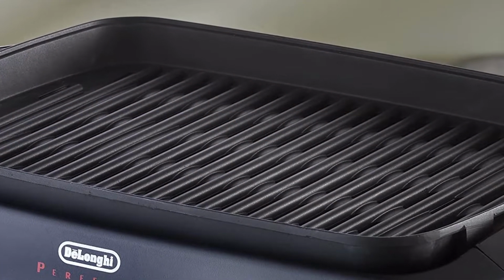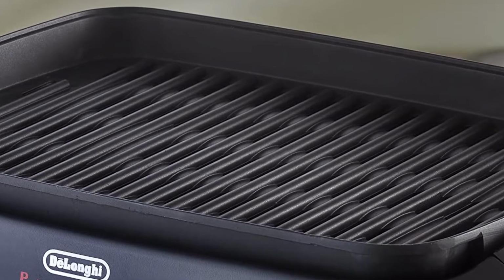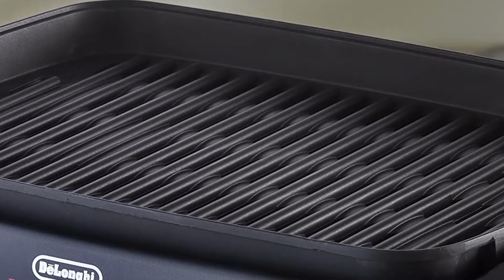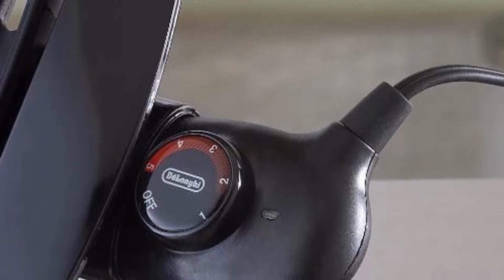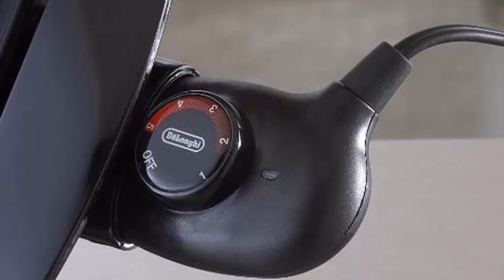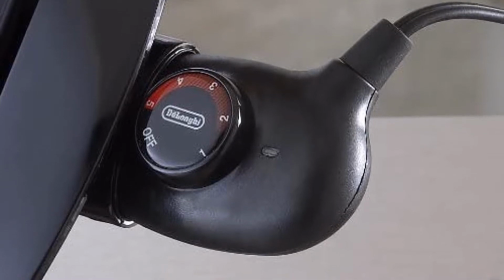The unit features embedded heating for constant performance and measures temperature with a cool detachable thermostat. Also included is one non-stick drip tray to clean up crumbs or excess fat easily, and it is strong and durable to serve for a longer period.